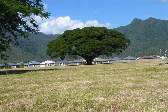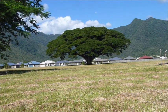So we'll have a hunt around the old place again. If we're lucky, we'll pick up a few old relics and maybe a few coins. So we'll get on with it, and we'll be back shortly with the first find.